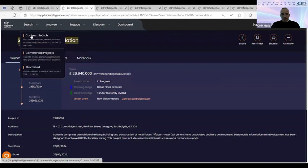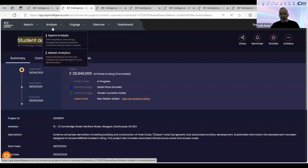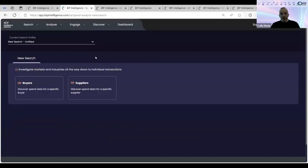Okay, so far we've looked at the private sector construction leads. Sorry, I'm just jumping back here. If we go back to the Graham Construction side of things, we've looked at the contracts they've won in the private sector and also the public sector. I maybe want a little more of a breakdown on that, so I'm going to go to this part of the system, which is called spend analysis. This basically lets you view government spend data.